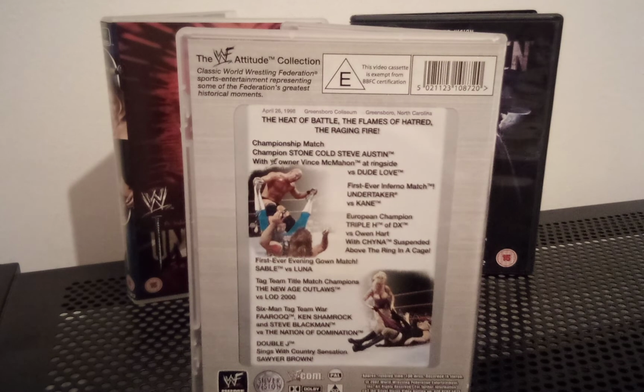So changing his character, and this was the transition over to the character that would eventually join up with the Nation of Domination, if my memory serves me correctly, which was a good time. And it was a good move as well for Owen to have done that. But a nice run with the European Championship again at this point would have been pretty awesome for Owen Hart. But it wasn't to be, unfortunately. It was DX leader Triple H that was going to be the victorious one on that evening.